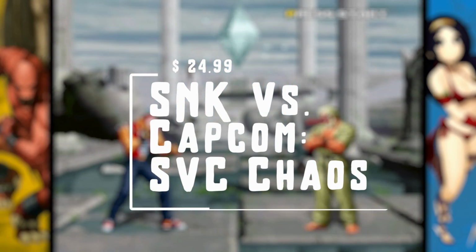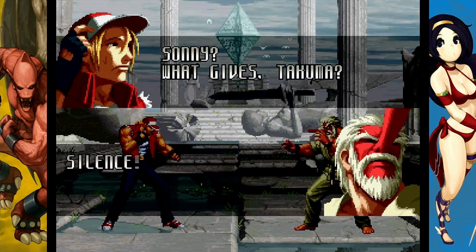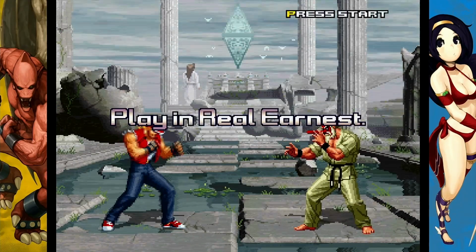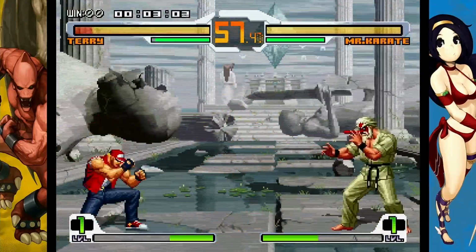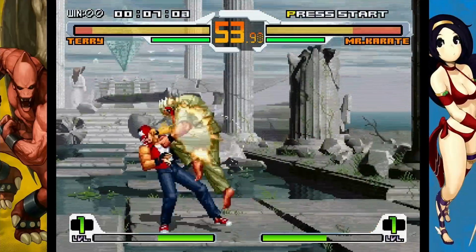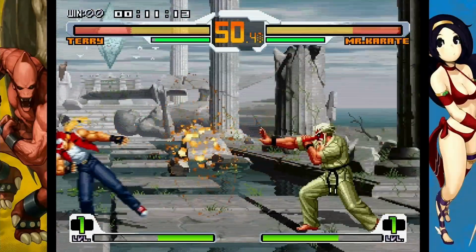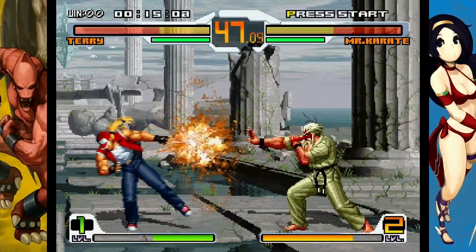Get ready! I don't think I've ever gotten my credit card out faster than when I saw SNK vs. Capcom SVC Chaos was releasing on the Switch, because it's one of my favorite arcade games coming to the Switch, and I'm going to be able to play it whenever I want. It's going to have 36 amazing characters from both SNK and Capcom, and it's going to be fantastic fighting action. Yes, please, bring it to me, pump it directly into my veins, because I need to own this game, and I do, and it is amazing.